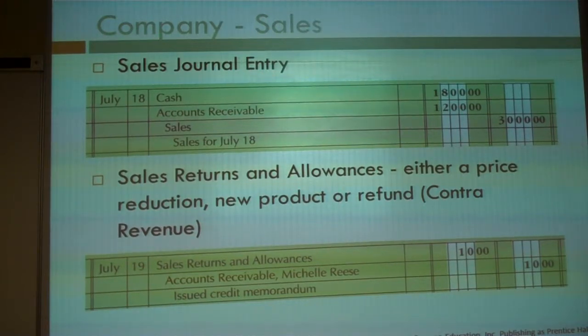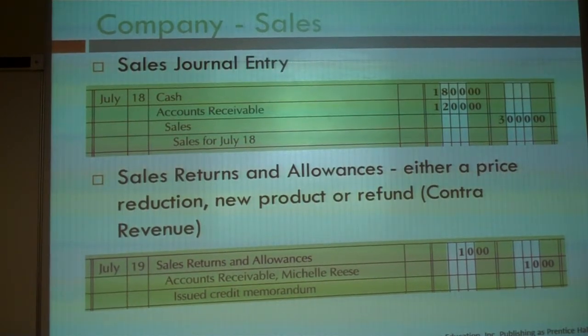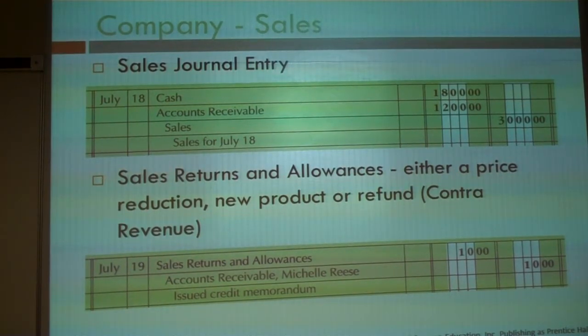The color didn't match. So our customers can return things to us for any reason, and we'll call that a credit memorandum. The debit is sales returns and allowances, and we're crediting accounts receivable. Accounts receivable has a normal balance on the debit side. This was a credit memorandum. Now, Michelle Reese owes us $10 less.